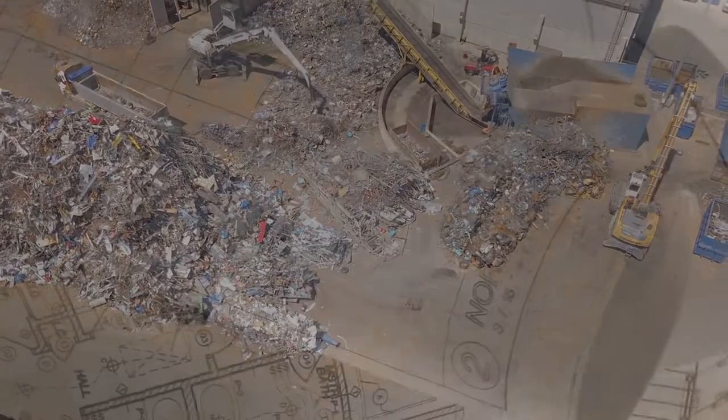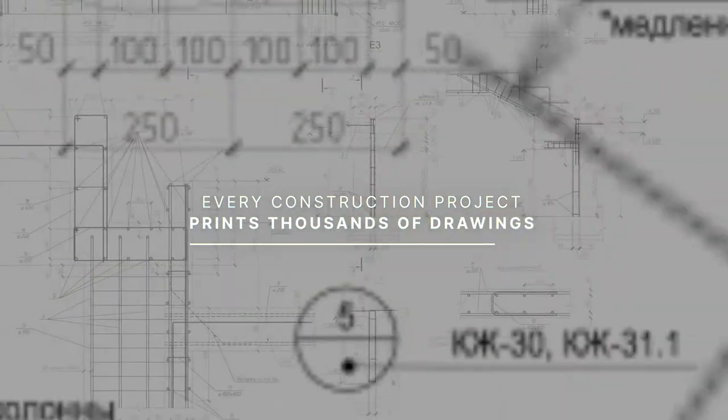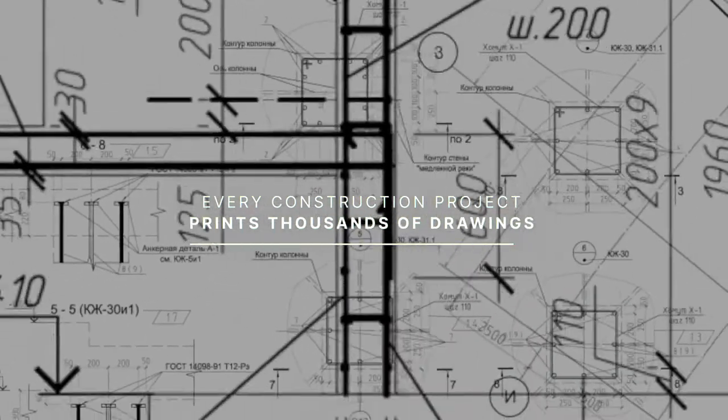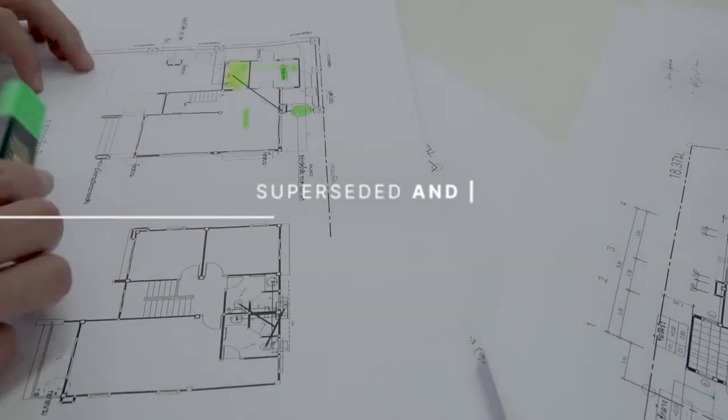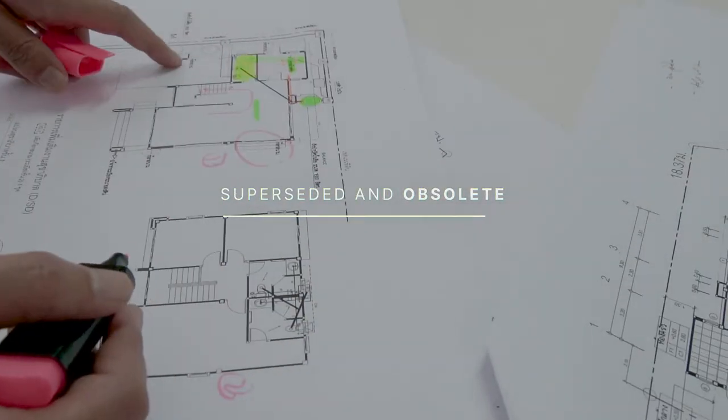As members of the construction industry, we realised we were a big part of the problem, with every project printing thousands of A1 drawings. Drawings that are often superseded and obsolete, even before reaching the site.